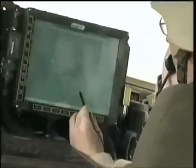Using the latest up-to-date data available, it can be started at the very beginning stages in the planning of an operation.